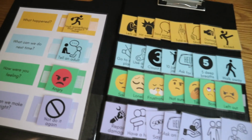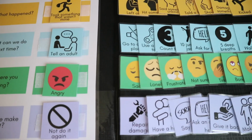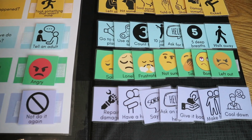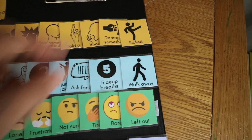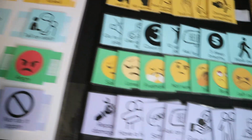And we've got multiple color-coded packs to help them tell you what's happened or what's gone wrong. So let's have a look. The ones that she sent us come in this clipboard. So what happened, let's just say someone kicked me. What could we do?